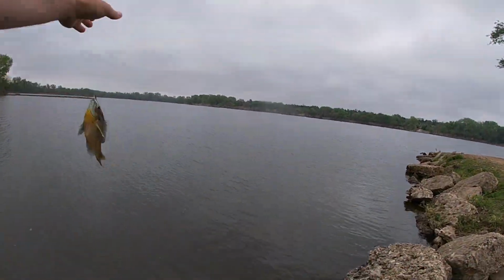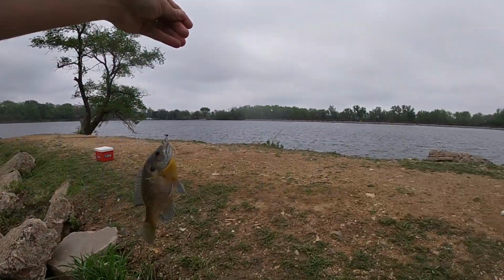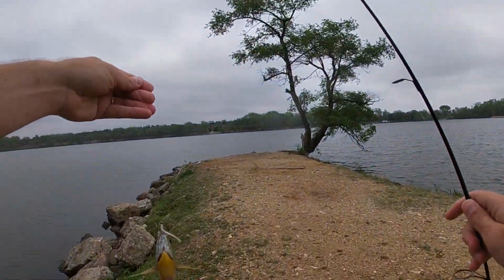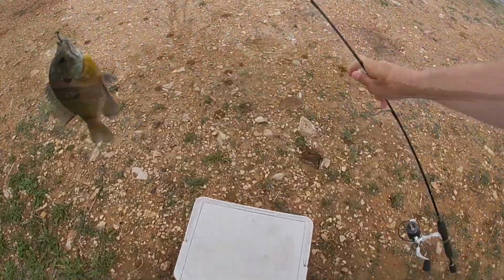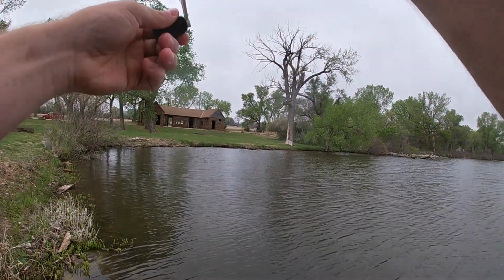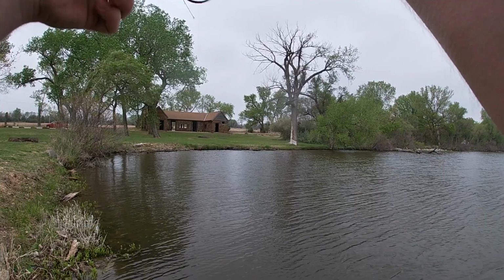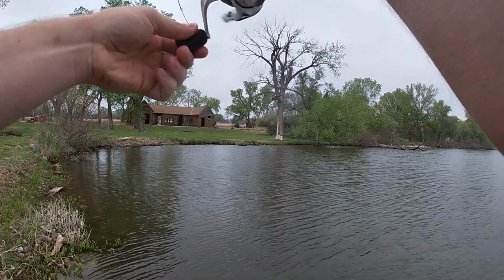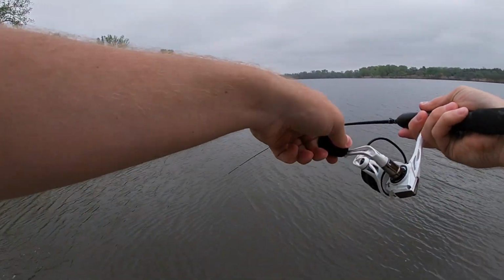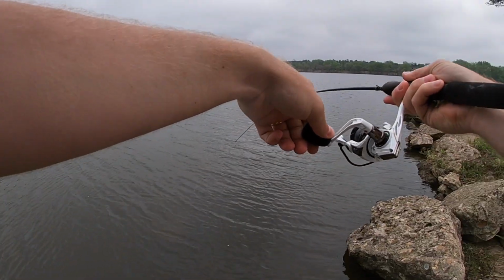There's one there. Another nice bluegill. That's actually a real nice bluegill. Real quality for being on public water. A big old bluegill like that, it's gonna be tough to beat. And I think this might be another big old bluegill. He hit hard. Oh yeah. That's a nice one there too.